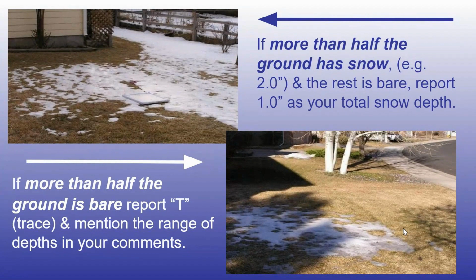Notice if you have more than half the ground covered in snow or more than half of the ground that is bare. If you have more than half of the ground covered in snow, measure the snowy area. Say you have 2 inches there. When you take the average between the bare ground, 0 inches, and 2 inches, you would record 1 inch as your average total snow depth. If, however, the ground is mostly bare, you can record the total snow depth as a trace or a T for the amount.